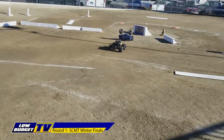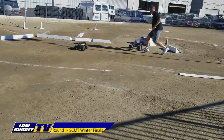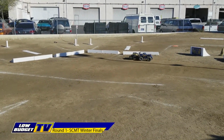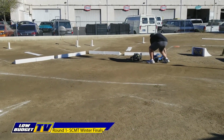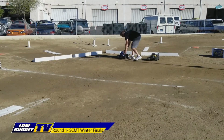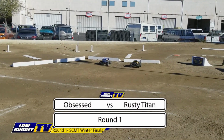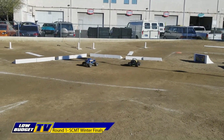Oh man, we got some rivalry at the start. We haven't even started yet. We already got a truck flipped over. Levi Scones flipped over at the start. So, is that some intimidation tactics, Tommy? Absolutely. Tipping your opponent over, and then you saw the payback there, but Rusty Titan and Obsessed, 2 local California drivers, replica trucks, I should say.